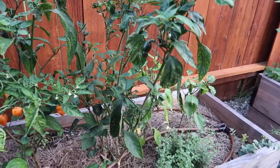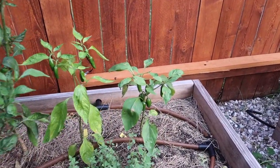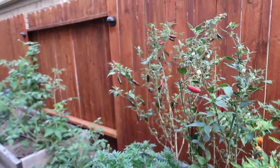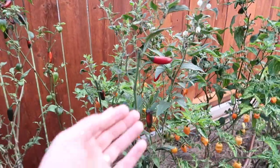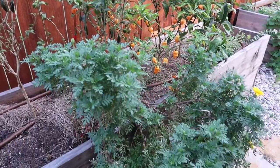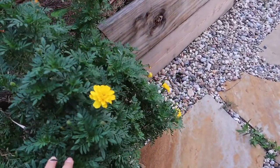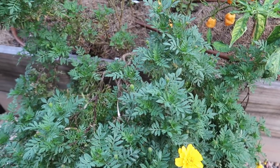These are all jalapenos. These are new, and they came with peppers already. Beautiful. And these are all my serrano peppers, and there's a lot of them. A lot of them are ready to be harvested, so I'm gonna do that. And then this right here is marigold. They struggled a bit, but now it looks like we're blooming. I'm excited because there's a lot of them.